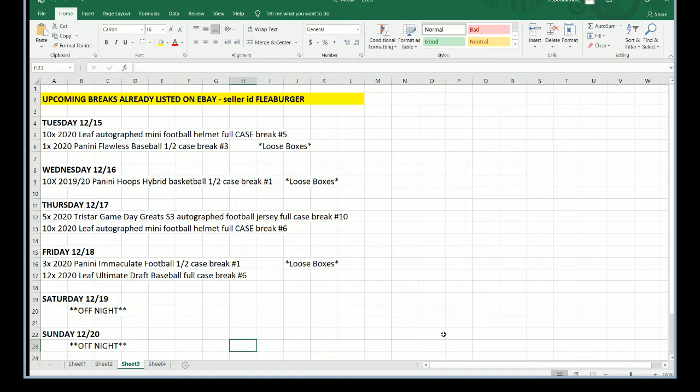On Thursday, we're going to open more jerseys, but this time it'll be TriStar Game Day Great Series 3 autographed jerseys. And that will be a full case as well. There are 5 in that case. And I believe it's the last of the TriStar that I have on hand. And then we're going to open also on Thursday night more Leaf autographed mini football helmets.